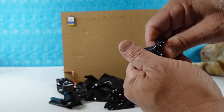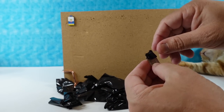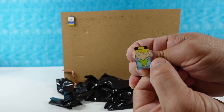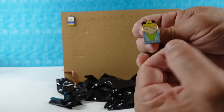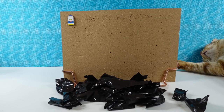I think I have another small figure. Oh, I have Tinkerbell. So Tinkerbell's cool. Her wings are folded around in front of her, it looks like. Either that or she's wearing a robe. Not sure which. But I like the little bun in her hair. Little Tinkerbell hair bun. Google Lens did not help.